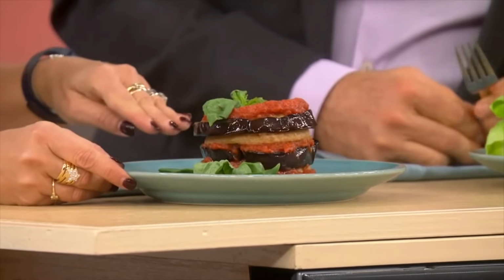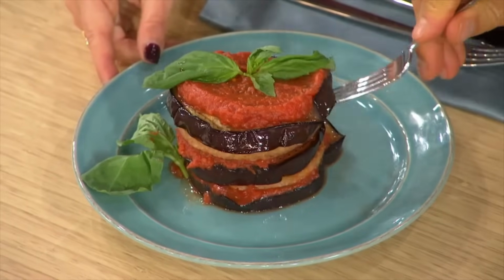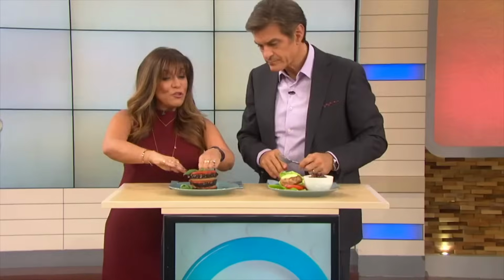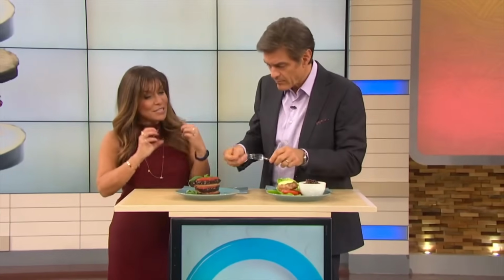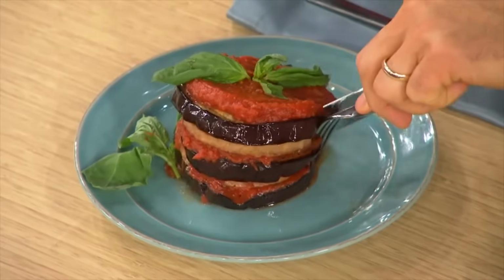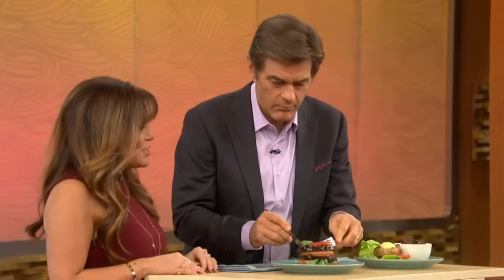So the burgers in here are meatless. They're meatless like soy patties, or you can use whatever meatless burger you like, and you get a lot of bang for your calorie buck. But every other layer is a big, fat slice of eggplant, so you get a gigantic portion. And then the tomato sauce I use is canned crushed tomatoes, which is a great way to get tomato sauce flavor and save sodium. So you can spice that up yourself. And it's a magical ingredient that I use all the time.